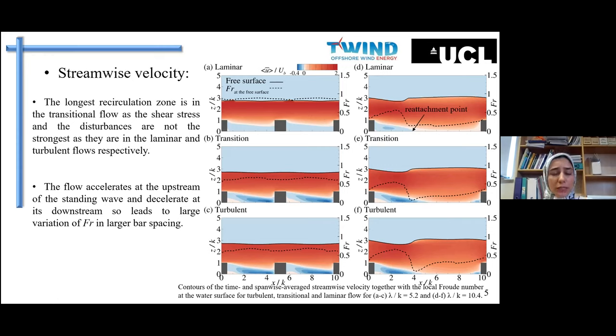The other important parameter we studied here is the Froude number at the water surface, or the free surface. Froude number is directly related to the streamwise velocity. What we see here is that for the flow over bars with smaller spacing, the Froude number does not really change drastically over the free surface. But in this geometry there is an increase in the Froude number at the upstream of the standing wave, and then a sudden decrease in the Froude number after the standing wave.